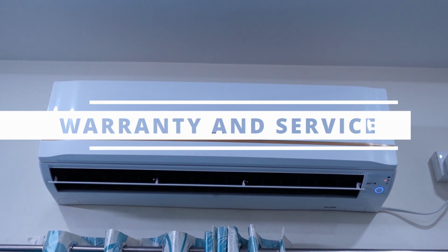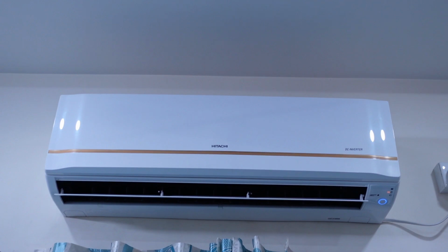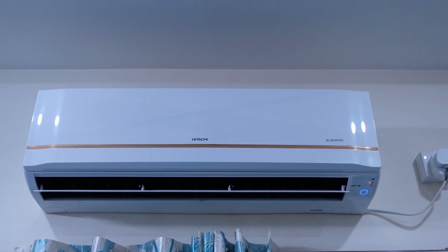Now let us discuss warranty and service for each of these air conditioners. So the warranty is 1 year for the unit, 5 years for the PCB and 10 years for the compressor. This is where Hitachi blew my mind and surprised me.